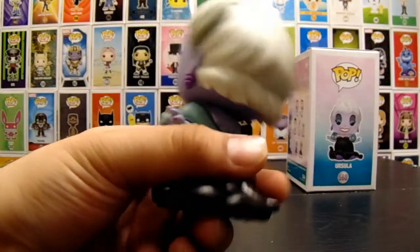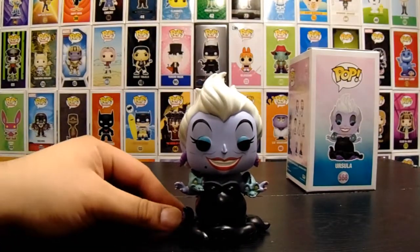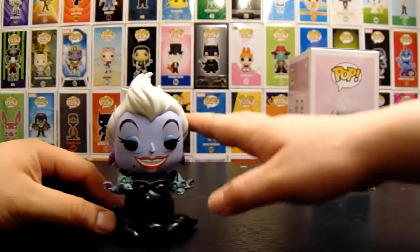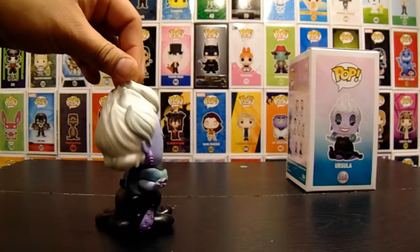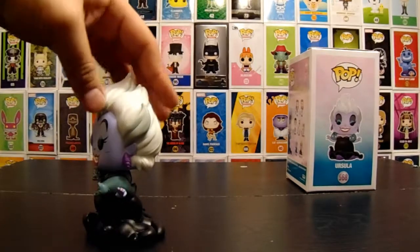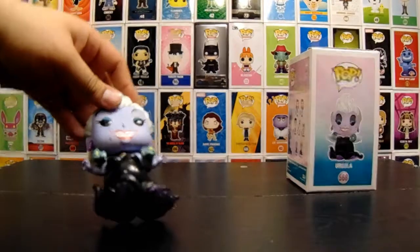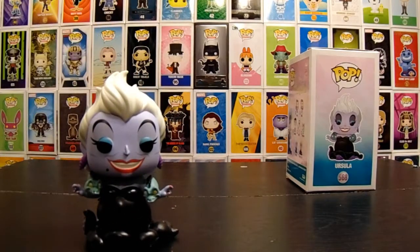Yeah, that's a cool pop. It's nice looking. They did a really good job. Even the hair is pretty close. I like the seashell earrings. It's a nice touch. I like how at the bottom it has the suction cups, too. They did a lot of detail on that one. Yeah, it looks good.